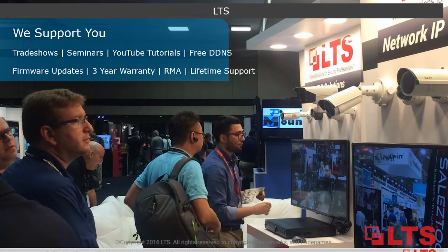But LTS is different. We take our customers' priority first. We know that if you take down the camera, it is not there anymore, which is critical. That's why we have hassle-free RMA. If our RMA department determines the camera is bad, we'll give you a replacement on the spot. You don't have to wait a month to get the camera back. We get a lot of compliments on that part too, and I think it's a really good thing.